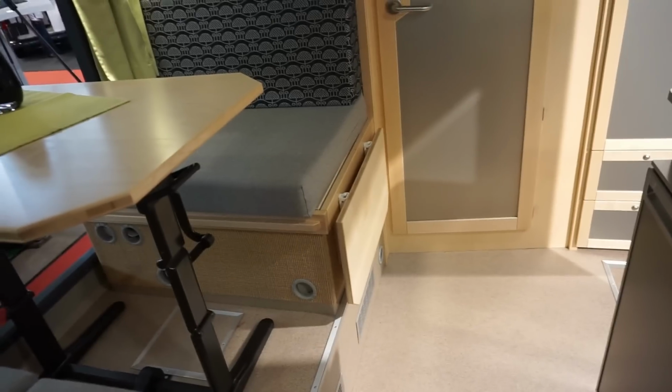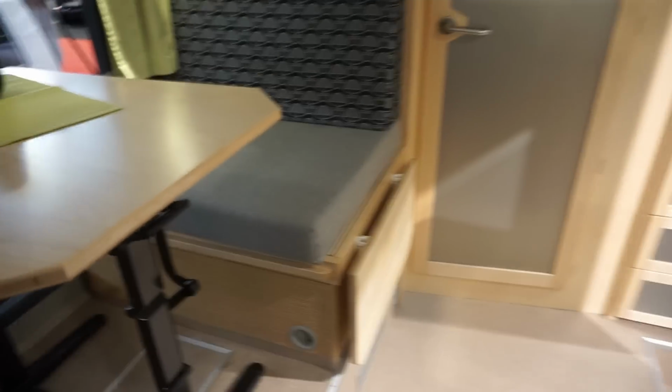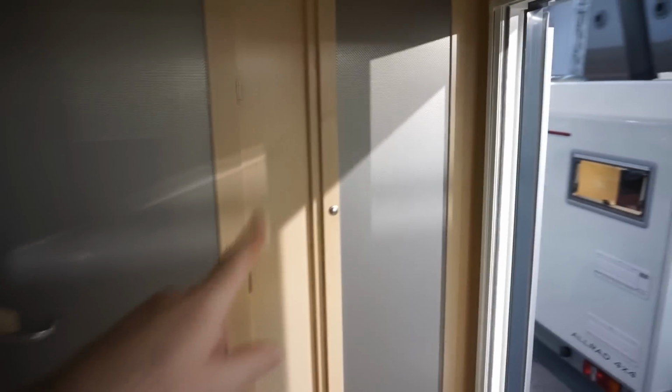We've got these extensions here to the chairs. Can't really see what the point of that is, but somebody who knows more about vans like this may be able to give an answer. And it comes up like that. Okay, you've got your hanging space there.